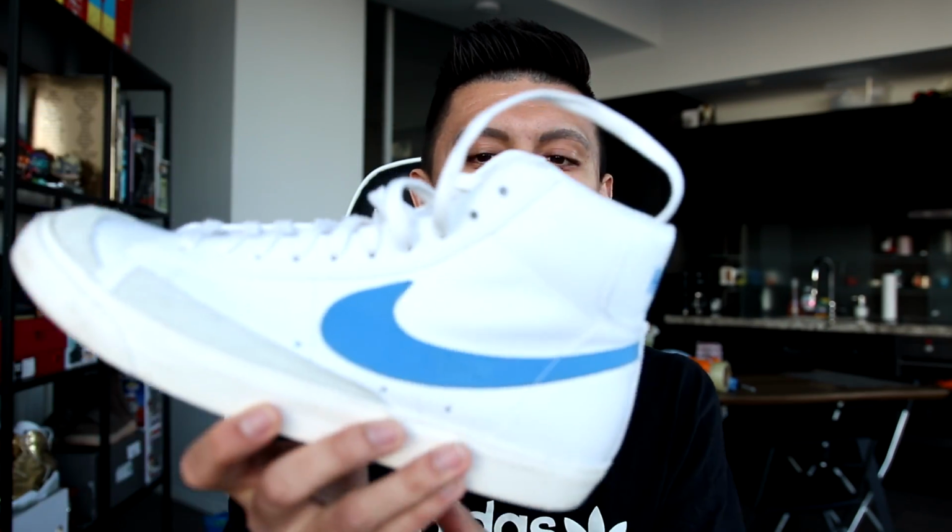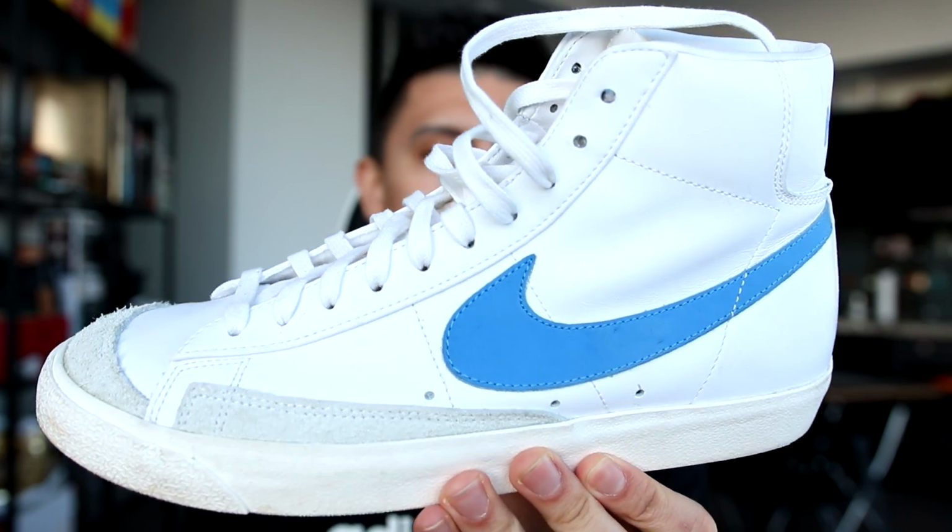You're gonna get a lot of wear out of these, and pretty much any outfit you were gonna wear with the Sacai's or the Off-White Blazers, you can pull off with these right here. So save some money. The Nike Blazer Mid Vintage 77 is a great choice.